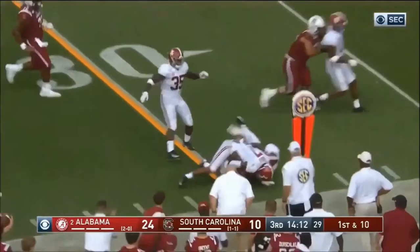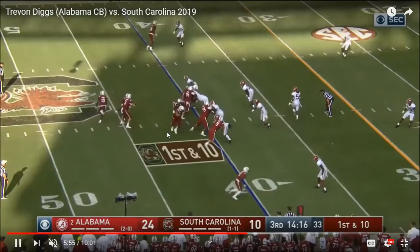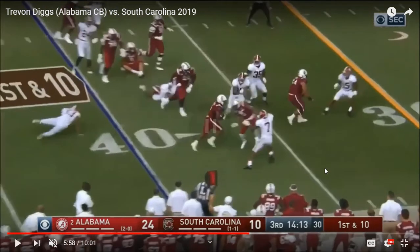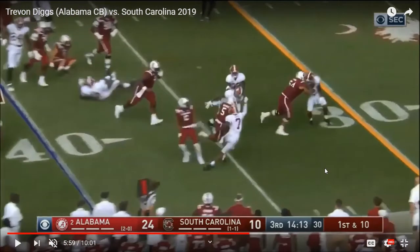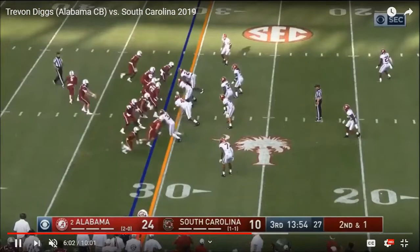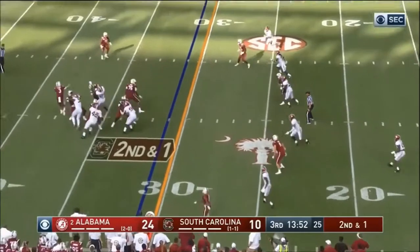And again, right? A second straight play is able to make the nice tackle. Nice physicality and aggressiveness against the blocker here. Bam, nice punch on the shed. And then bam, just a nice fundamental, sound tackle. That's what you'd expect to see from him.